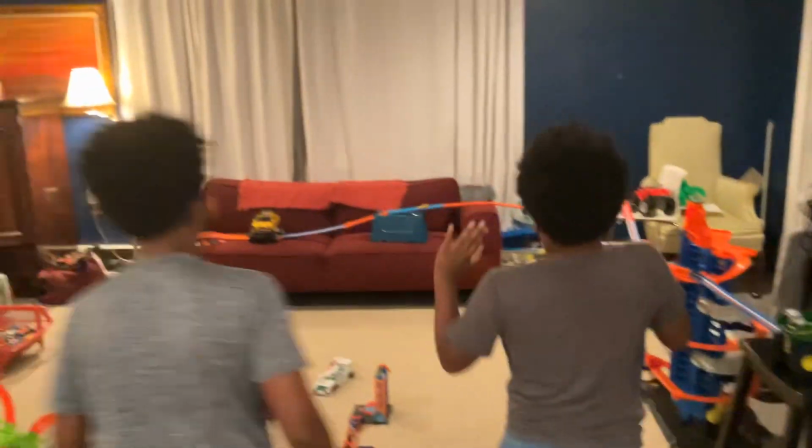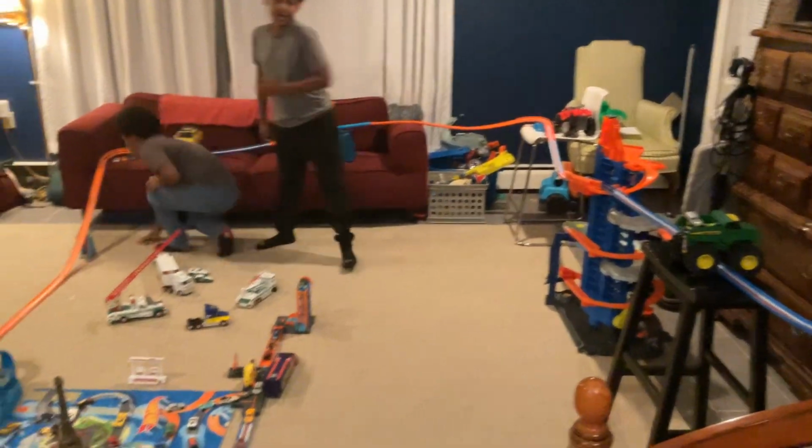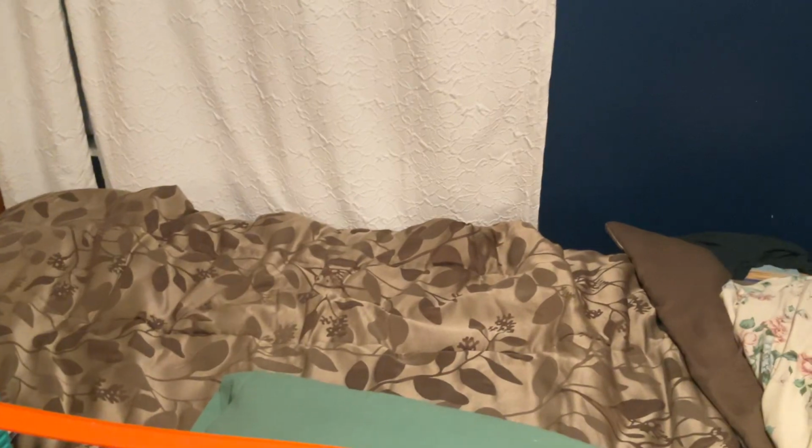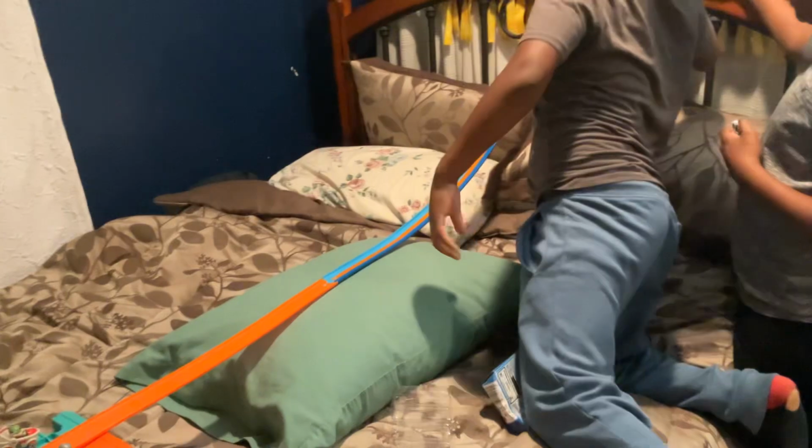There it goes. There it goes. Oh! All right. Let's do this. So it's between these cars, the truck and the other. No, do it again. One more time. Jonathan, you can hold it. And then Grayson, you just release it, okay? Okay. Good job. We work together as a team. Teamwork makes the dream work.